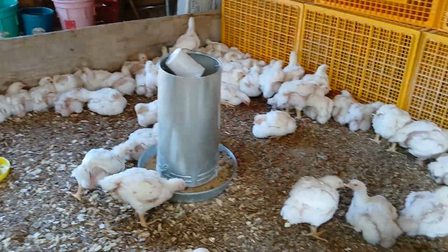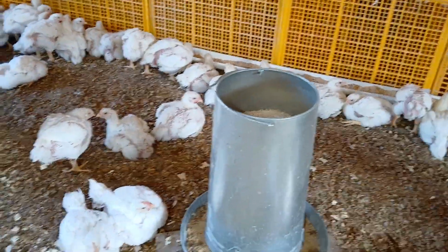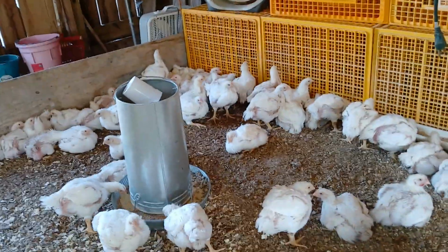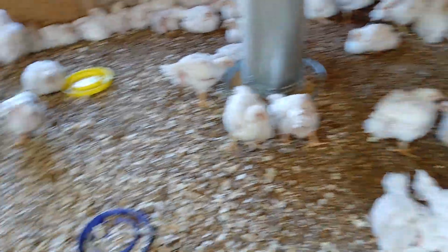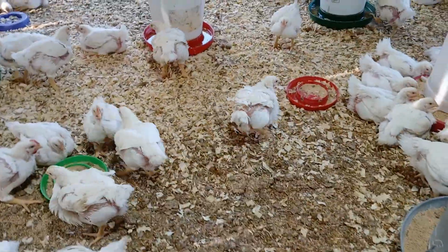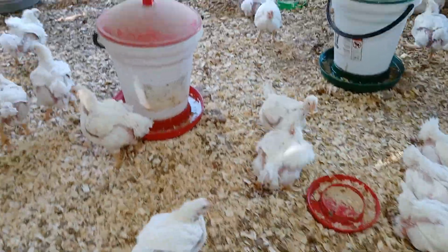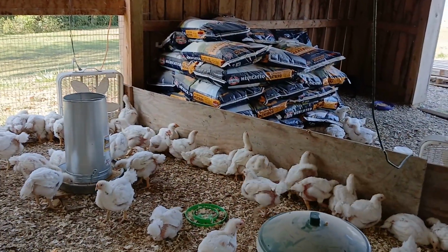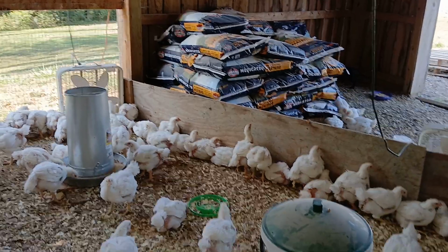Just like I told you, this is encouraging, this is good stuff. Seeing the fresh bedding down on the floor, seeing they've eaten quite a bit overnight. This is all real encouraging. Here's what's discouraging. We just did some numbers. We know we have 5 days to feed birds. All that feed right there, I want to get all that feed in these birds in 5 days.